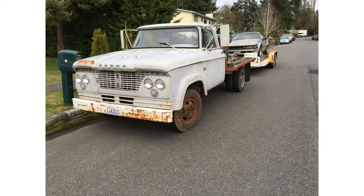Someday I'll put some time and work and money into it, but the one I really want to fix up is the one I'm going back for right now that I have to assemble before I can drive out. So that is a '61 Dodge D300 one-ton dually, and we'll do a full-on write-up on it. I call that one Casper. It's actually not white, it's Mustang Gray is the name of the color, but yeah, whatever.